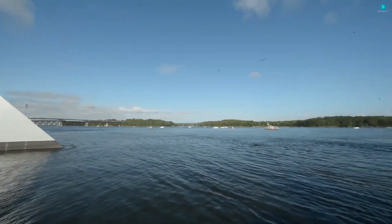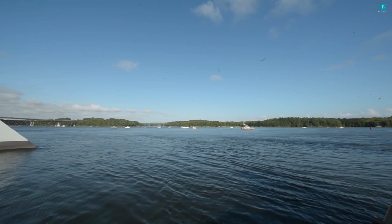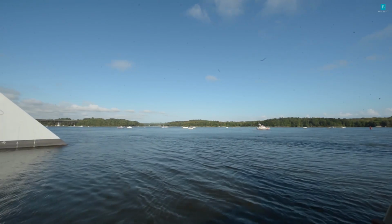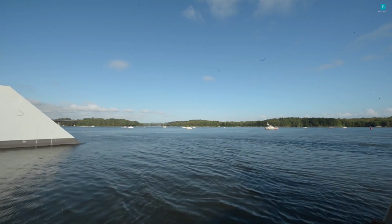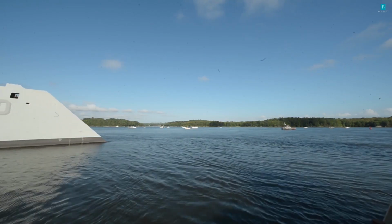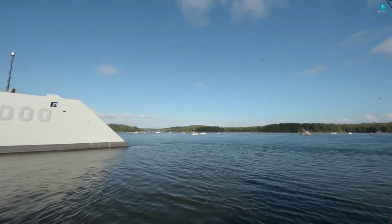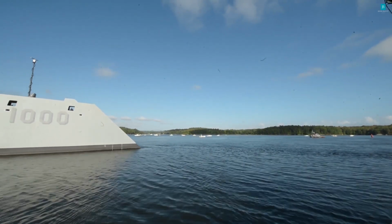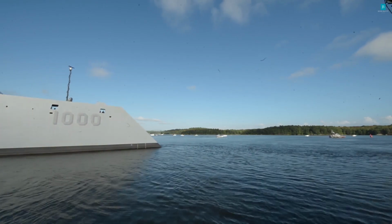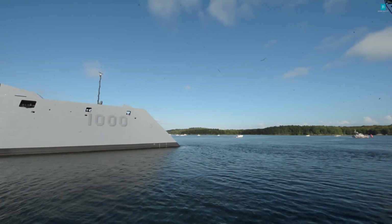The USS Zumwalt is more than just a ship. It's a testbed for next-generation military technology. While it still faces limitations, the cutting-edge innovations it incorporates, such as integrated power systems, stealth architecture, and automation, will shape the design of future naval warships. As strategic competition intensifies across the globe, particularly in the Indo-Pacific region, vessels like the Zumwalt will play a critical role in deterrence and maintaining the United States' naval superiority.